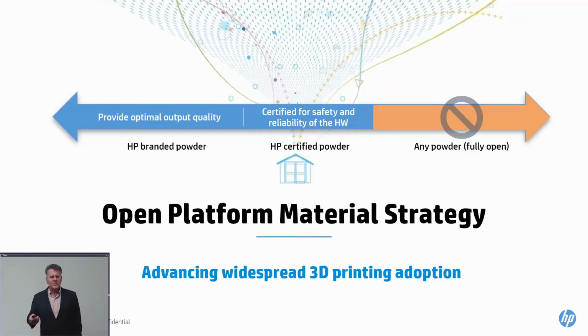Now, a lot of people look at me funny when I say we have an open material platform. They say, hey, you are the guys that had the razor and razor blade business for 2D printing. What the heck are you doing with 3D printing and an open platform material strategy? Well, it's kind of an interesting story.